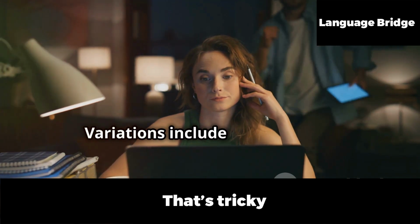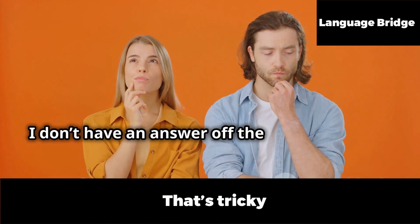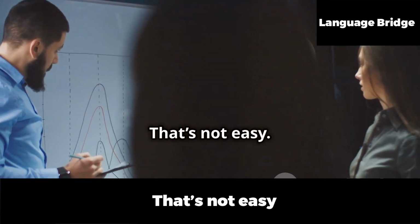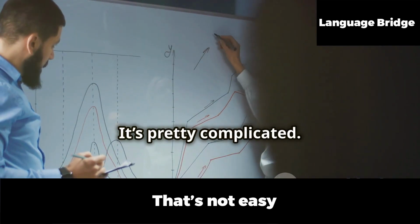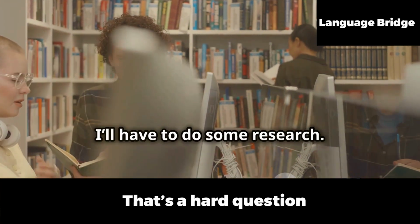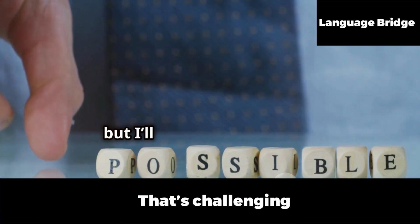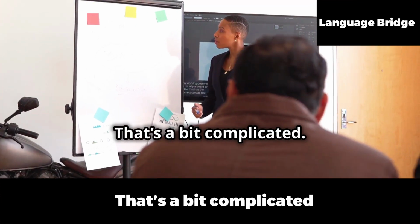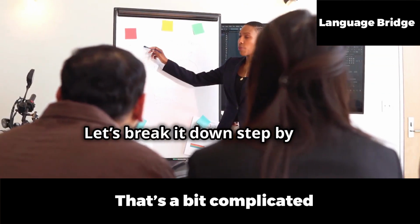Variations include: That's tricky. Example, that's tricky. I don't have an answer off the top of my head. That's not easy. Example, that's not easy to explain. It's pretty complicated. That's a hard question. Example, that's a hard question. I'll have to do some research. That's challenging. Example, that's challenging, but I'll give it my best shot. That's a bit complicated. Example, that's a bit complicated. Let's break it down step by step.